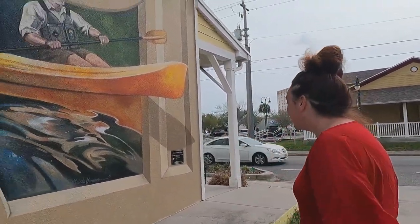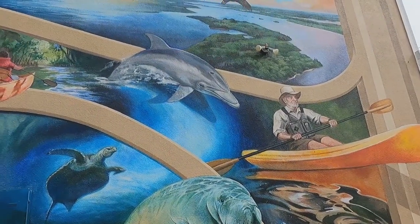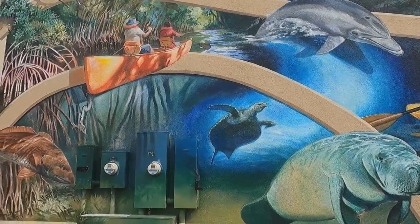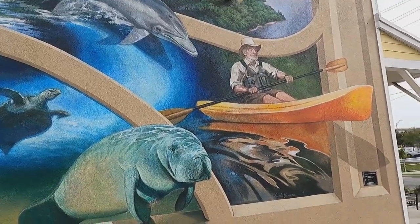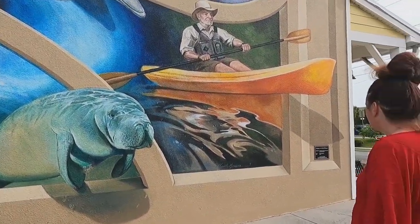You guys ready? All right guys, so right behind where we're parked, I saw this and I just had to share with you guys the beautiful mural. It was painted in 2015 and it says it was painted by Keith Goodson. He did a really good job, especially this being painted in 2015 and how well it held up and how 3D it looks. He really did a good job.